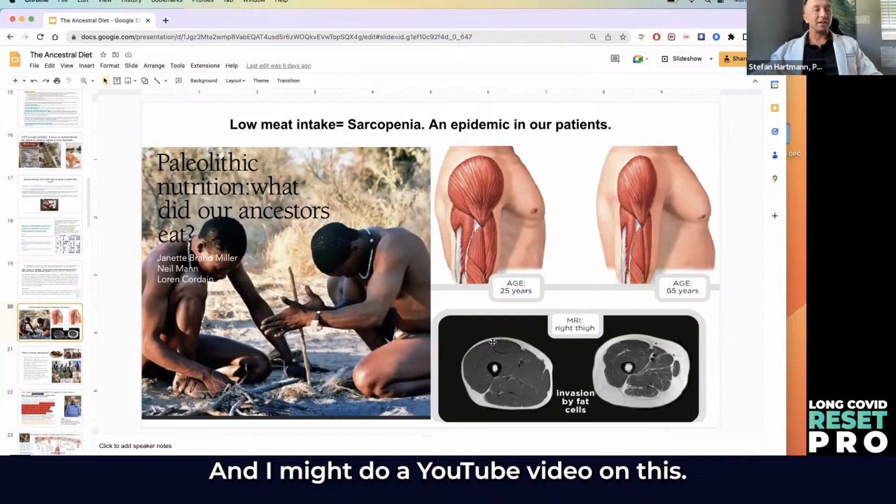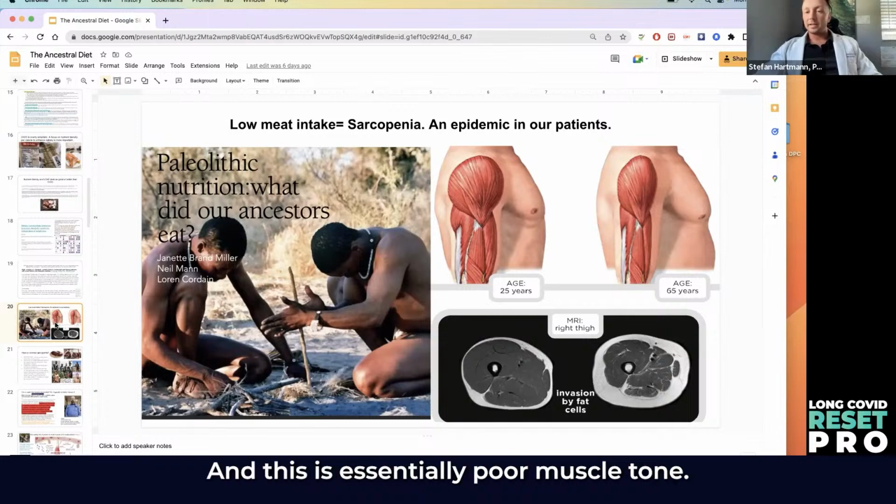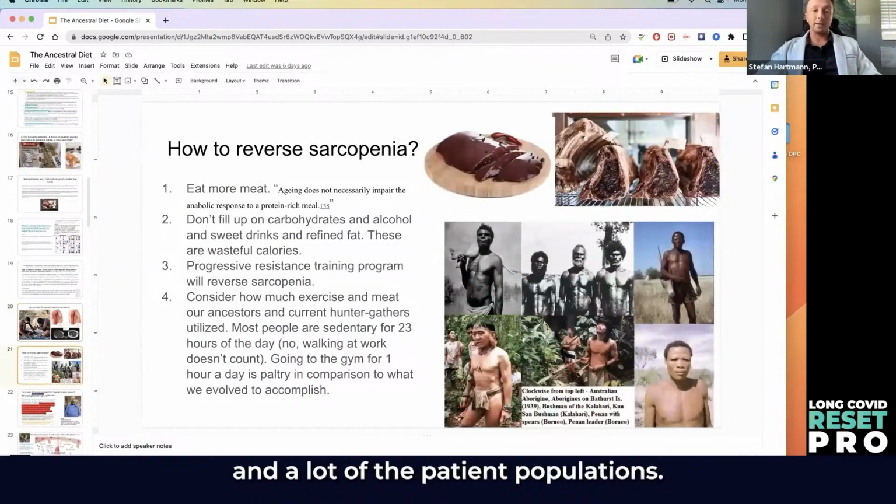And I might do a YouTube video on this. I'll look at a Wagyu beef, and Wagyu beef is full of fatty infiltrates in the muscle. But this is what most of the American population is. 88%, I've seen as high as 92%, are metabolically unhealthy. And this is essentially poor muscle tone. It's muscle streaked with fat, or muscle being replaced with fat. And that's sarcopenia. That's what we're dealing with here in a lot of the patient populations. So how do you fix this? You eat more protein, you do resistance training, you eat the ancestral diet, right?